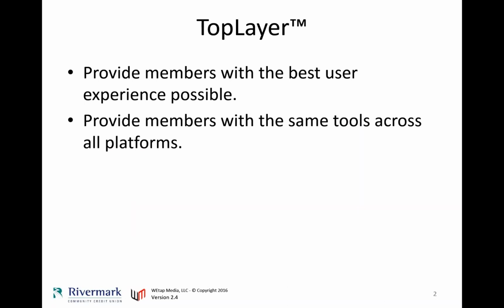So the goal of TopLayer, as I just kind of expressed, is to make those member experiences, you know, seamless. Make them look like they are within the website, they stay within the website, and it's consistent branding, consistent navigation. And the other thing that TopLayer makes possible, since you can change the look and feel, is you can also make that same experience accessible across all the different platforms. And that's something that Rivermark stresses, is if you can do something in the branch, you should be able to do it on the desktop. Do it on the desktop, you should be able to do it across all the different platforms, your mobile device and your tablets as well.